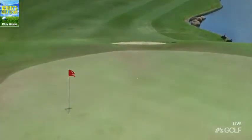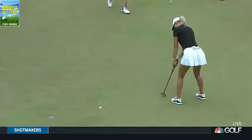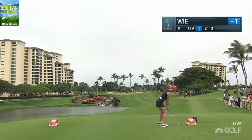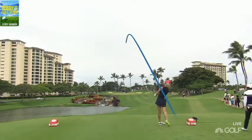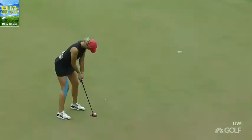Not often you see Michelle Wee having to go into a par four with a fairway wood. And not often do you see someone with a fairway wood hit it end well. I'm not sure that I've... Let's take a look at some of Michelle Wee from earlier today on her home island here of Oahu. And we saw her hit some sort of iffy iron shots earlier, but there was nothing iffy about that.